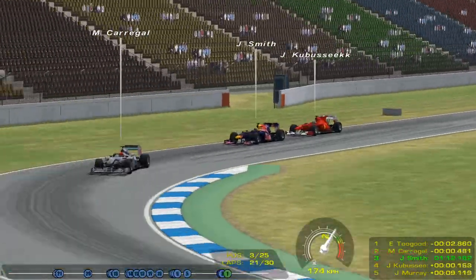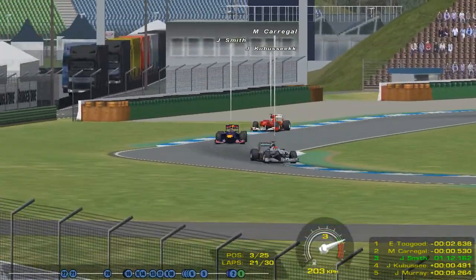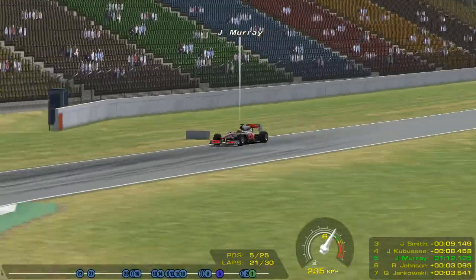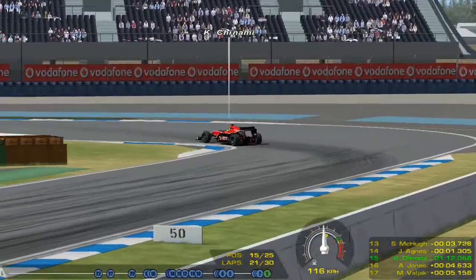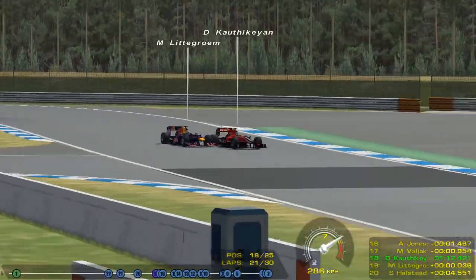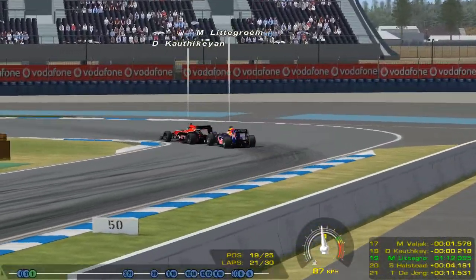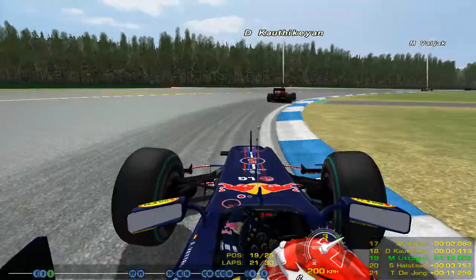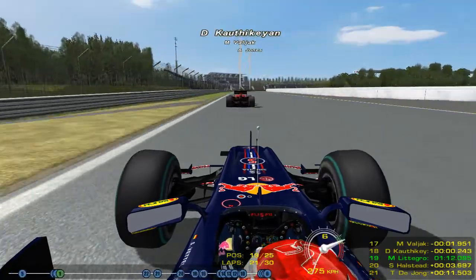So, we've had two retirements from this race so far, and at the front, it's become a case of can Smith overtake Carragher? The answer so far being a big fat no. He's tried at turn 1, 2, 6, 8. Littergrim and Carter just blocks. Carter Kane just shutting the door on him, pretty much pushing Littergrim onto the curbing on the outside. The Swede must be fuming.